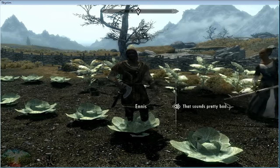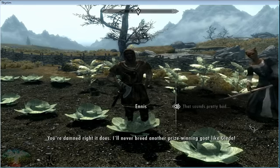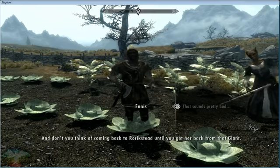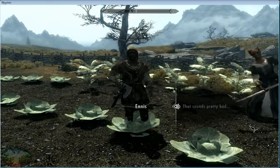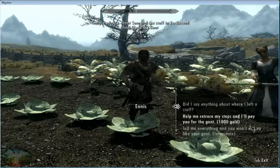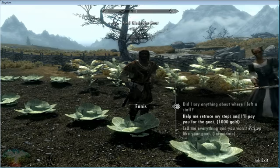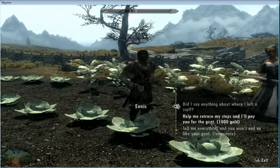That sounds pretty bad. You're damn right it does. I'll never breed another prize-winning goat like Gleda. And don't you think of coming back to Rorikstead until you get her back from that giant. Ask about the Sam and the staff and I'll find Gleda the goat. Help me retrace my steps and I'll pay you for the goat.